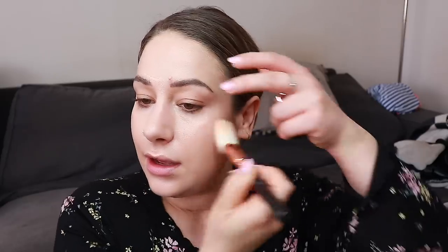So I am just doing the same thing, pressing this into my skin, and I thought that I would zoom you guys in just so you could see what it looks like up close.